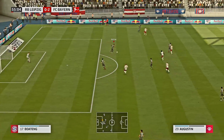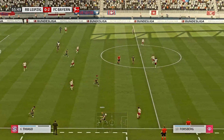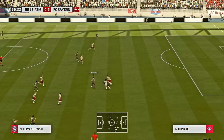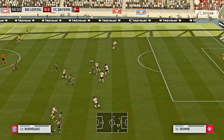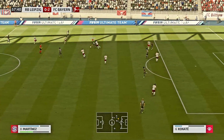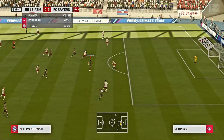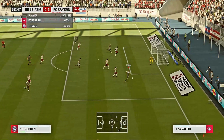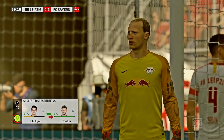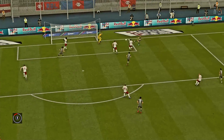Rodriguez. Arjen Robben. Prepared to just pass the ball around in their own half, winning the game as the scoreline tells you. James Rodriguez. Javi Martinez. James Rodriguez. Thiago. Lewandowski. Steered through. Robben. Robben. Super reflexes from the goalkeeper. Well, there's still time to hit back in this game, and they're going to try and do it with a substitute.